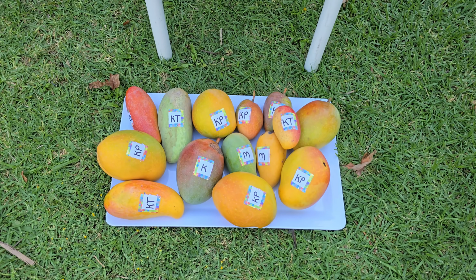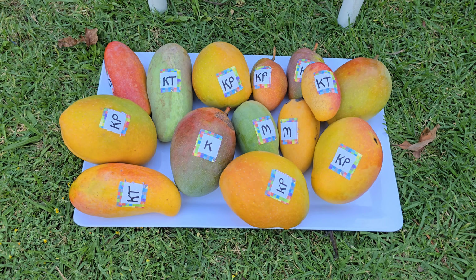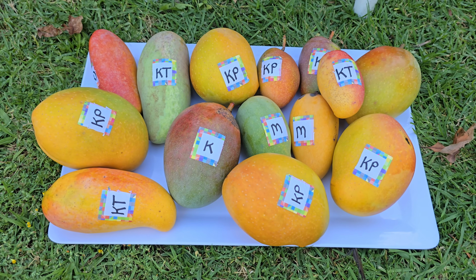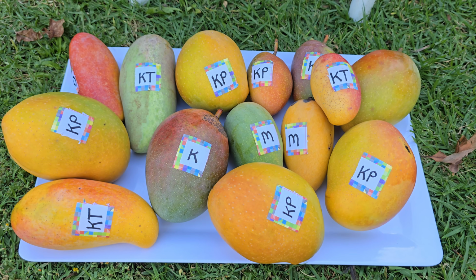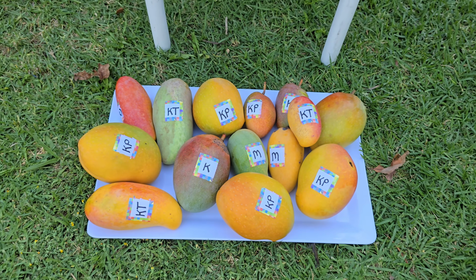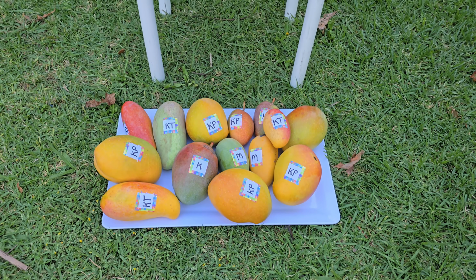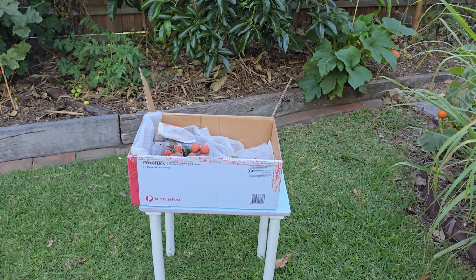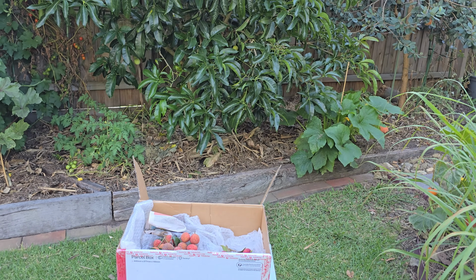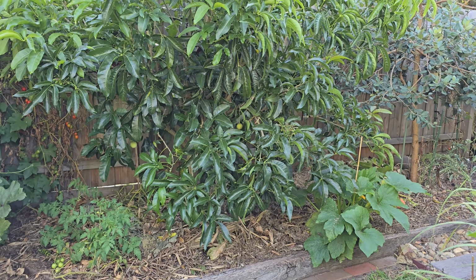So after we eat these, I'll plant these seeds, and seedlings do better here in Melbourne, so all those varieties would be fantastic seedling trees. So that gives me an idea for a video, and that's why I opened them in front of this kampong, because every tree in your garden usually has a story behind it.